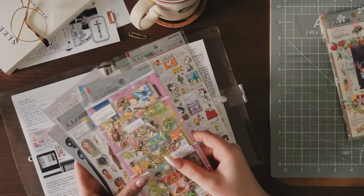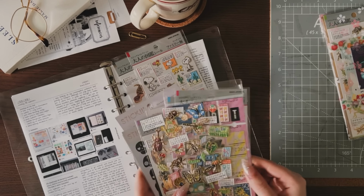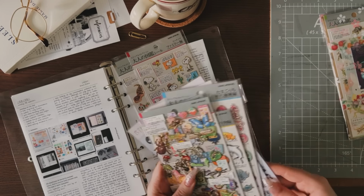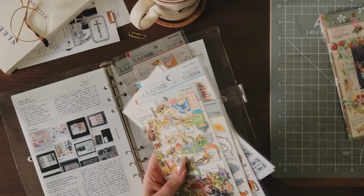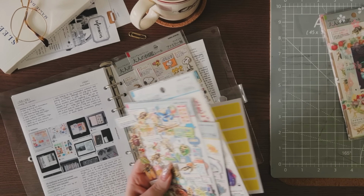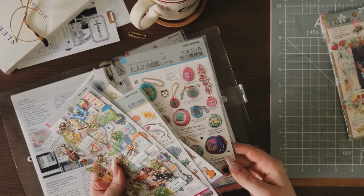And then some of these are different. Let me show you all the Kamio ones first, and then I'll show you the other ones because I did order some stuff from the Sticky Club sale. My pencil board is in there. Okay, so these are all my Kamio stickers.